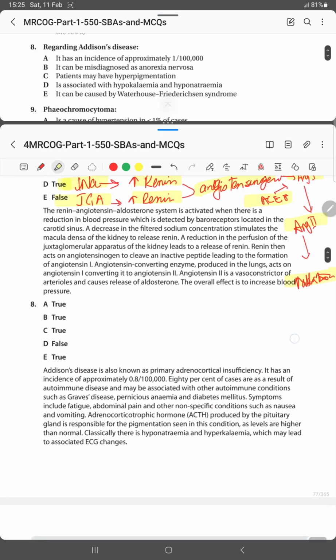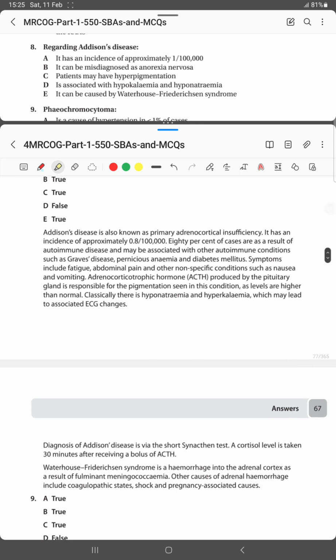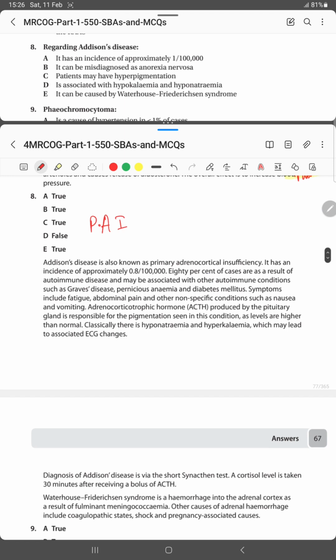This is Addison's disease. Addison's disease is also known as primary adrenocortical insufficiency. Primary adrenocortical insufficiency has an incidence of approximately 0.8 per 100,000, and 80% of the cases are the result of autoimmune disease, and may be associated with other autoimmune conditions such as Graves' disease, pernicious anemia, and diabetes mellitus.